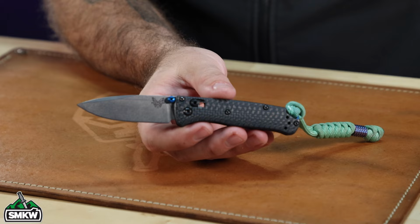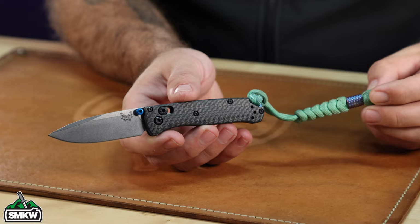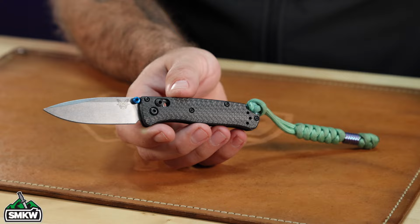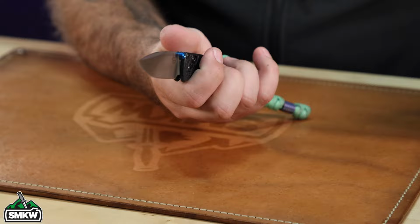Now, you'll notice that I have put a lanyard on this one with a lanyard bead. I got the bead out of our custom shop, and I made the lanyard myself. It doesn't really match that great when you look at the blue, but it works for me, and I like it. I'm kind of quirky like that.